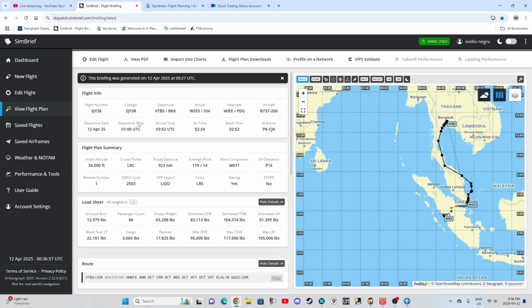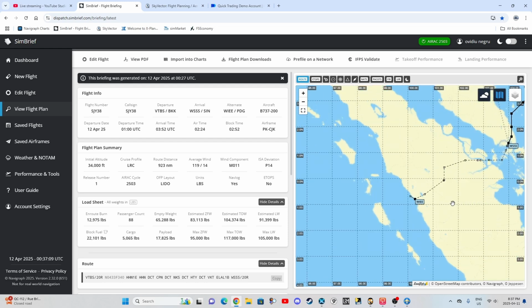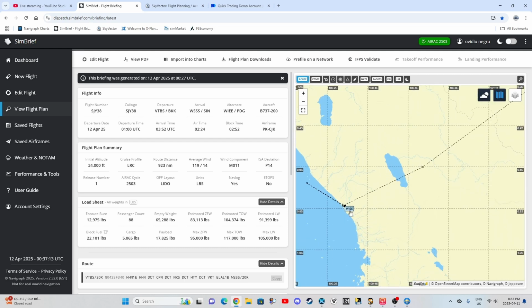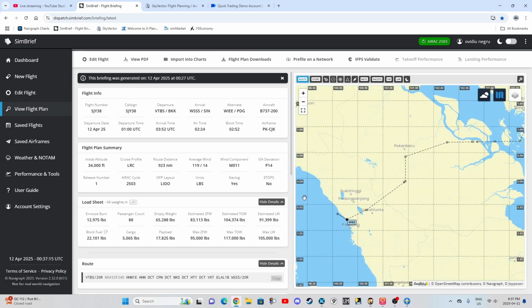So right here, this is the flight plan. Our flight number is SJY38, departure VTBS, arrival WSSS. The alternate is WIEE, which is right here. It's Padang, the international airport. It's really small, I guess. The total time will be 2 hours and 52 minutes.